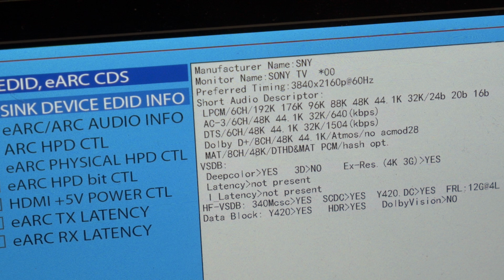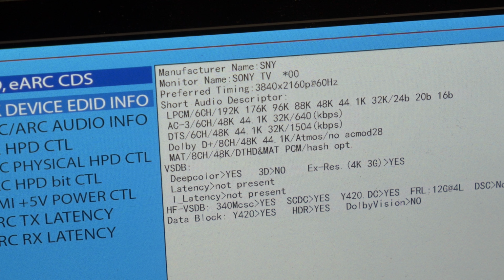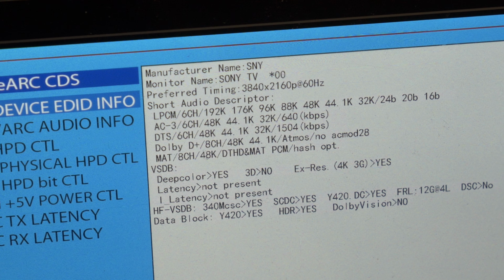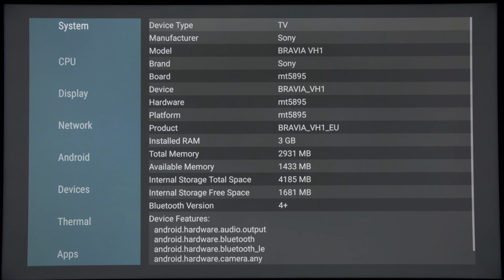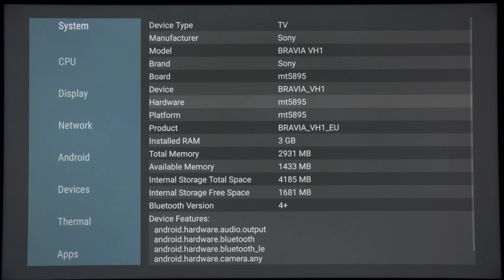So if we look at the EDID readout from this Murideo 7G signal generator, you can see here clearly that the FRL, or fixed rate link, is 12 gigs at 4 lane, which computes to 48 gigabits per second. So from the hardware point of view, the MediaTek MT5895 SoC on the Sony X900H is capable of passing 4K 120Hz even at say 12-bit 444 chroma without any problem.